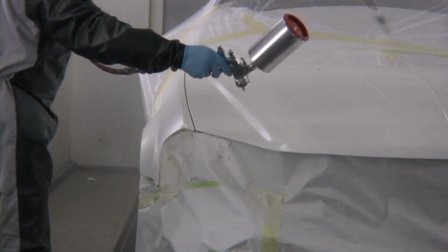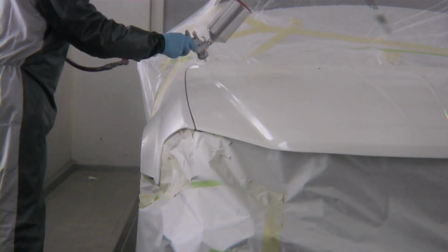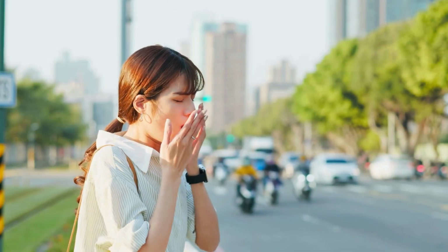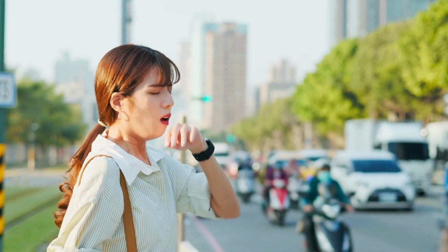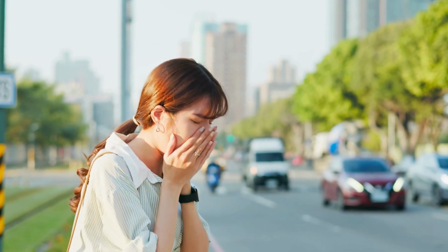At auto collision repair shops, where painting and body repair is a majority of daily operations, emissions can contribute to significant air pollution in and around your shop. Air pollutants may be generated from several sources. First, paints and coatings may contain volatile ingredients, or EPA-regulated hazardous air pollutants, or HAPs.